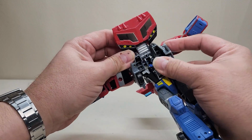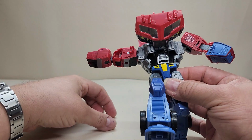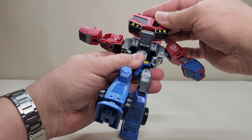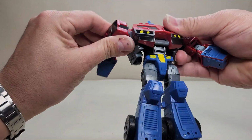So again, let's bring that wheel well down, bring the chest up, and then slot those front wheel wells right there into the torso. That's going to lock everything into place right there. And then we can bring the chest down, and again, that's going to tab into place. Let's straighten out his arm right here.